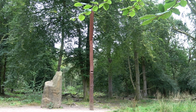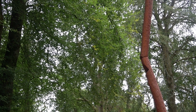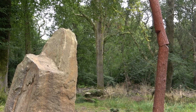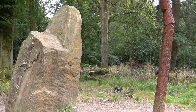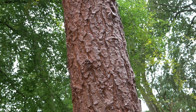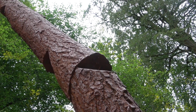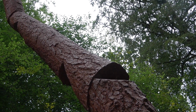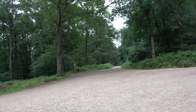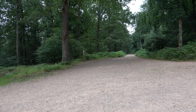So what do you make of that then? It's one of them. Don't know if it's wood or stone. That looks like wood, but the joint looks like stone. Take your pick. Onward then. So roughly the same direction.